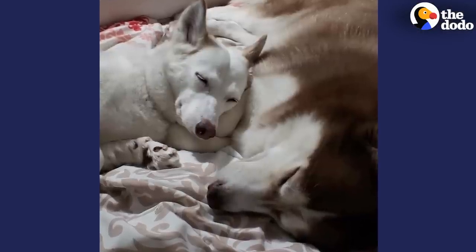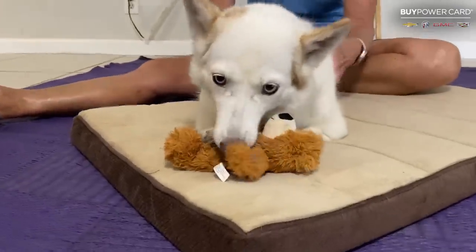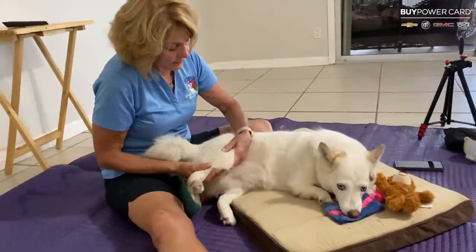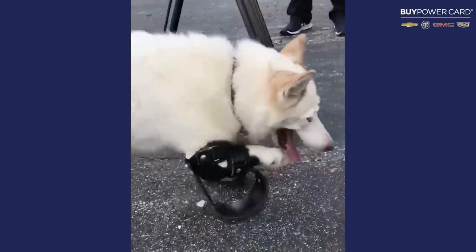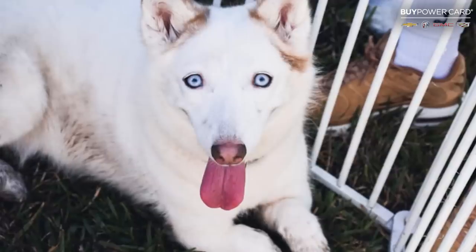A massage therapist has been volunteering her time once a week and gives Lucky a full hour massage. Once she was done with all of her rehab and she got comfortable in her prosthetics, walking on them alone, we found that she was ready to get her forever home. Lucky has been with us for almost 2 years now.